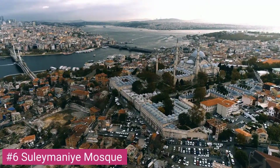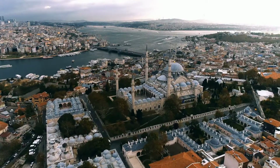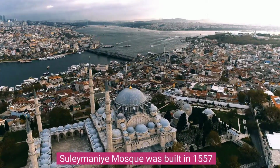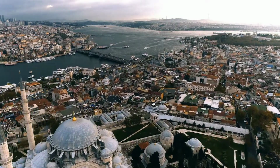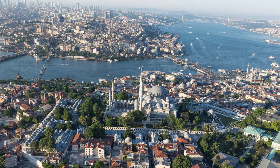Number 6. Suleymaniye Mosque. The Suleymaniye Mosque is an Ottoman imperial mosque located on the third hill of Istanbul, Turkey. The mosque was commissioned by Suleyman the Magnificent and designed by the imperial architect Mimar Sinan. An inscription specifies the foundation date as 1550 and the inauguration date as 1557. Behind the Qibla wall of the mosque is an enclosure containing the separate octagonal mausoleums of Suleyman the Magnificent and that of his wife Haseki Hurrem Sultan, Roxolana.